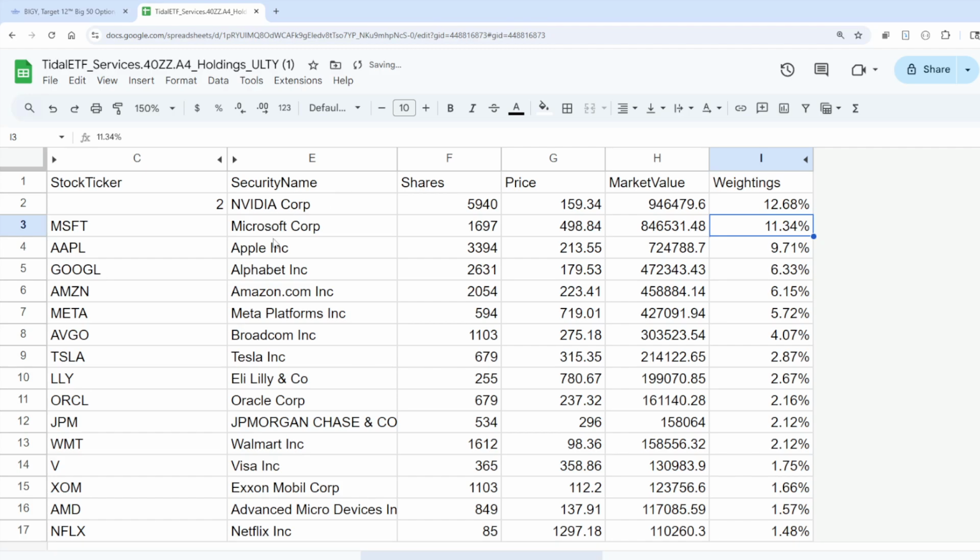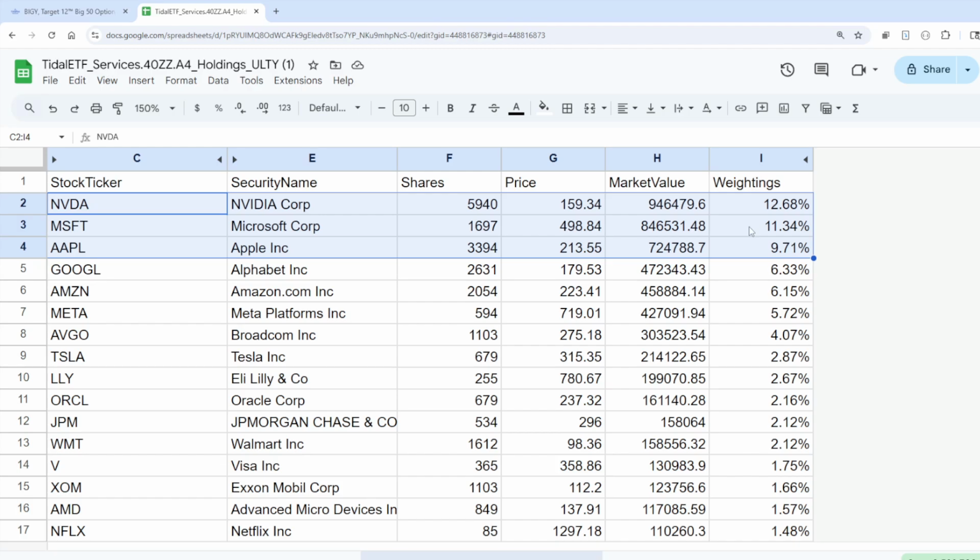So looks like their top holding is NVIDIA, followed by Microsoft, Apple. So that's very popular. If you go out and look at a lot of the S&P 500 funds, those are the top 3 holdings. So pretty interesting. Biggy is following that same strategy.